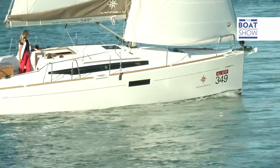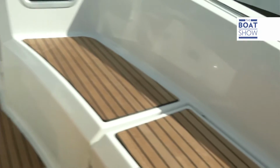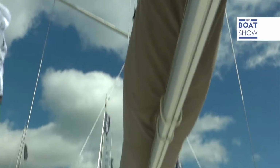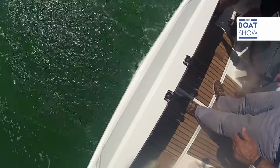JEANNEAU has always been clever in creating very comfortable boats. Here, the two benches are 2 meters long, which means you can sleep on them. It seems like a little thing, but in the long afternoons in harbour it's very handy. There is a nice folding table where you can eat. The transom can be opened to become a big swim platform.